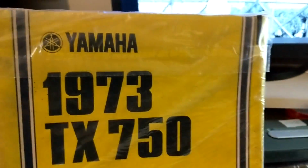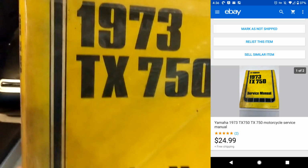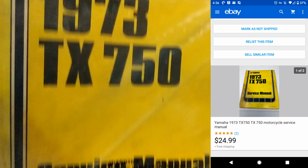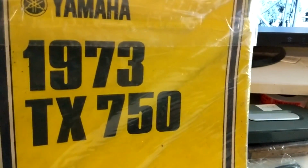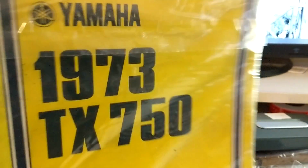This manual, old and smelly, but people don't really care for this kind of thing. I got a whole collection of them for cheap, so I'd say I got $1 into this one, and it sold for $24.99. Gonna ship that out media mail.